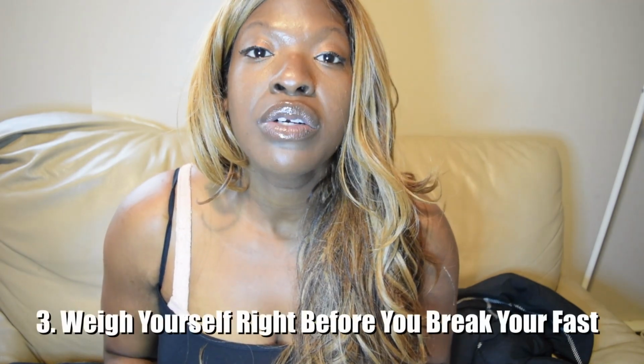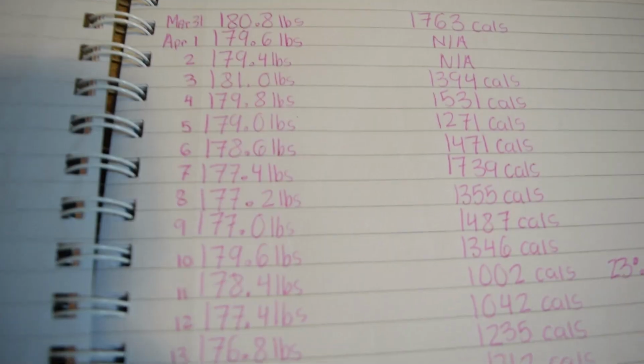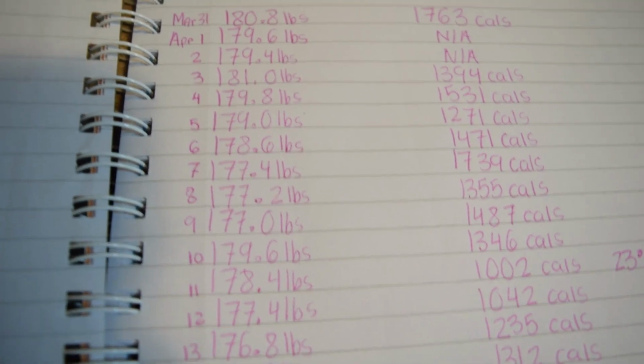Once you get to about 20 hours of fasting, you want to weigh yourself. You want to weigh yourself right before you break your fast. Now, the importance of doing this is because it is going to allow you to have a consistent trend with the scale. The scale is going to be consistent when you weigh yourself right before you break your fast. Not weighing yourself in the morning, right after having a big meal the night before, not weighing yourself after having tons of water. No, you weigh yourself right before you break your fast.